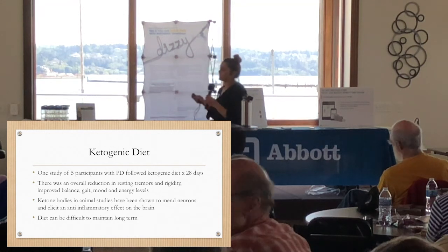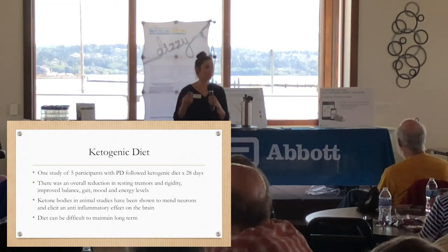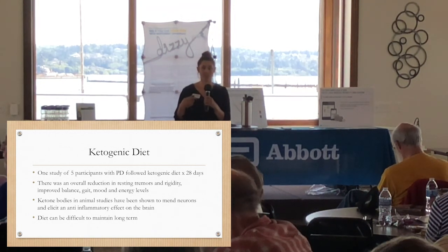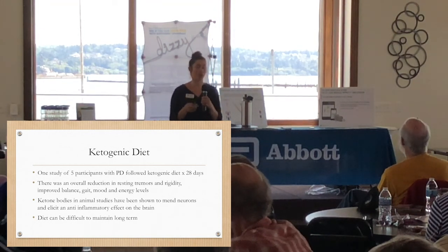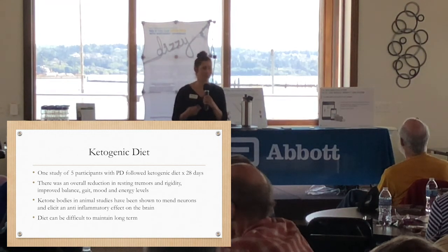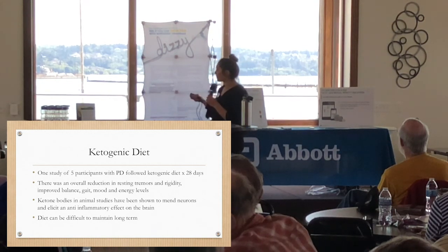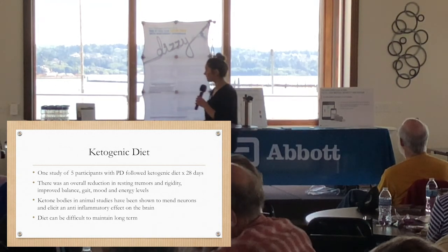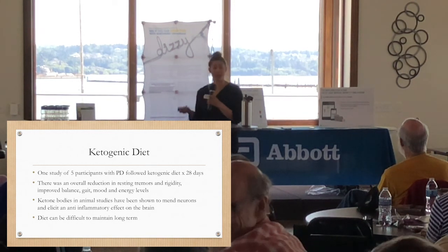So scientists theorize that in a ketogenic diet, our brain is running on ketone bodies, they're called, instead of glucose for energy. And they theorize that these ketone bodies are able to bypass the part in the brain that is impacting Parkinson's and impact energy metabolism and other things. So supporting the mitochondria of our cells, which are the powerhouses of our cells that produce energy. So that's one theory of how it benefits. But after these 5 participants followed this diet for 28 days, they had an overall reduction in resting tremors and rigidity, improved balance, gait, mood, and energy levels. So that's pretty profound, I think.